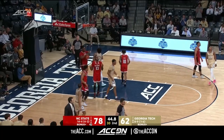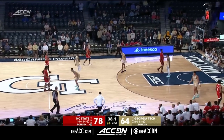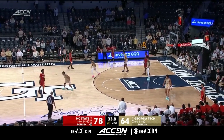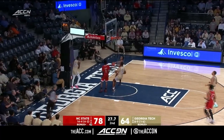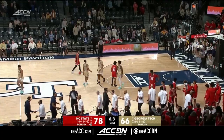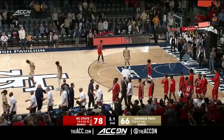Jalon Moore. NC State's going to go to 4 in a row. Some thought this could have been a trap game only because Georgia Tech has 1 win in the league. Need to think again. NC State played really well, and now they can get ready. Wolfpack at North Carolina, one of the oldest rivalries in the ACC.